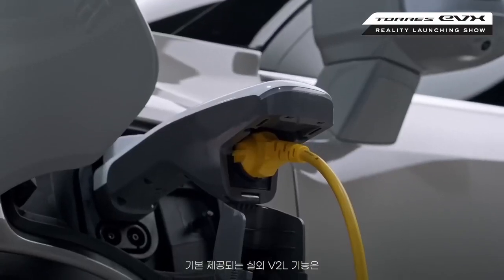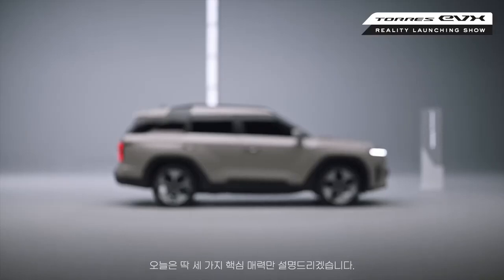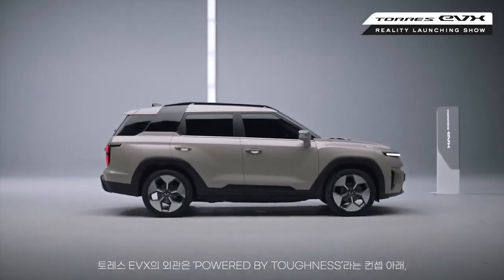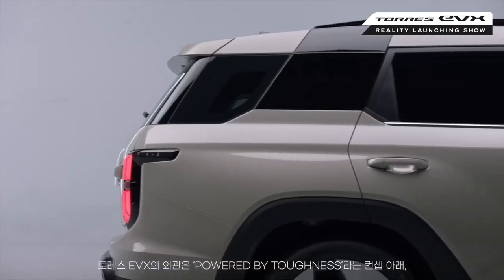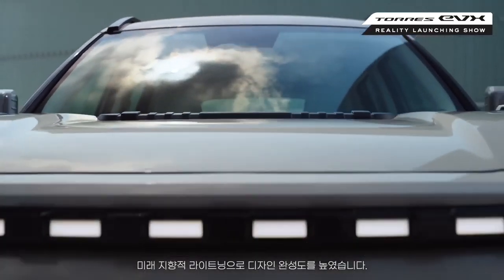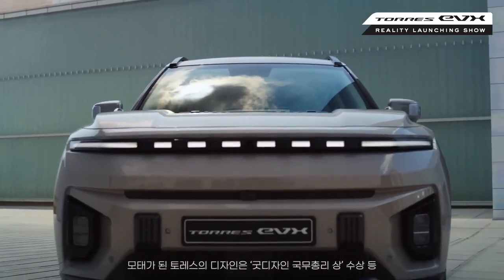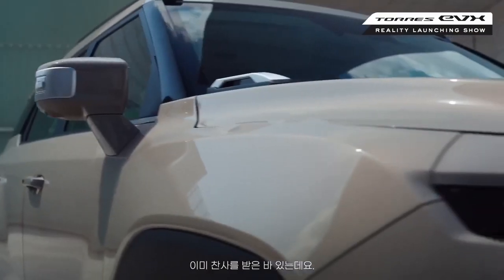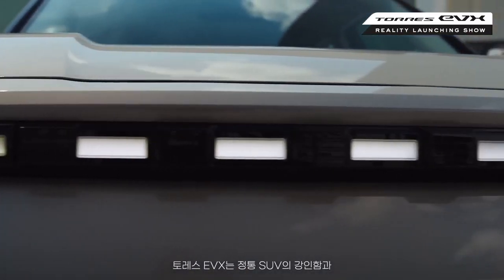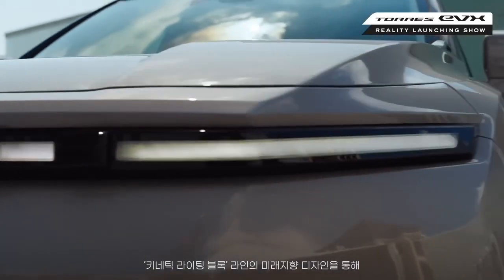The Torres EVX, the name of which derives from a combination of electric vehicle and extreme, is powered by a 73.4 kWh battery and a front-mounted 201 brake horsepower electric motor. The Torres EVX is not the first or only electric car sold by KG Mobility. That title goes to Corando e-Motion designed by the Ssangyong team. The Torres EVX, though, is a brand new vehicle based on a brand new platform and as such represents a new, fresh start for the company.